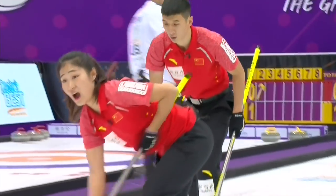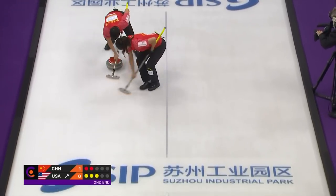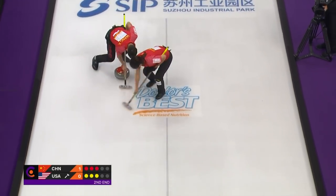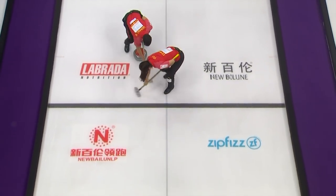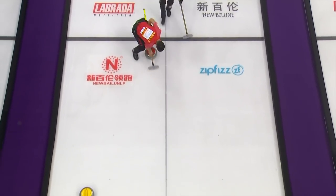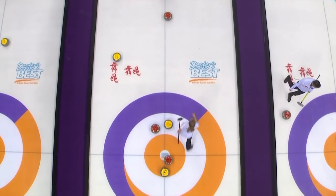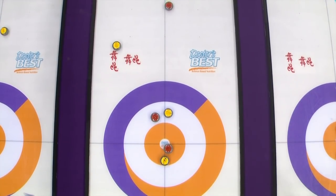Wang Qiankun. Yeah. Young Chinese team from Changchun in China. They're just looking to replace the guard that was there. Was a problem for USA. Throwing single guards on this house is really tricky, though. There's so much late curl and movement. Getting line is really tough on a guard. Yeah, because it still leaves the red on the left-hand side there.